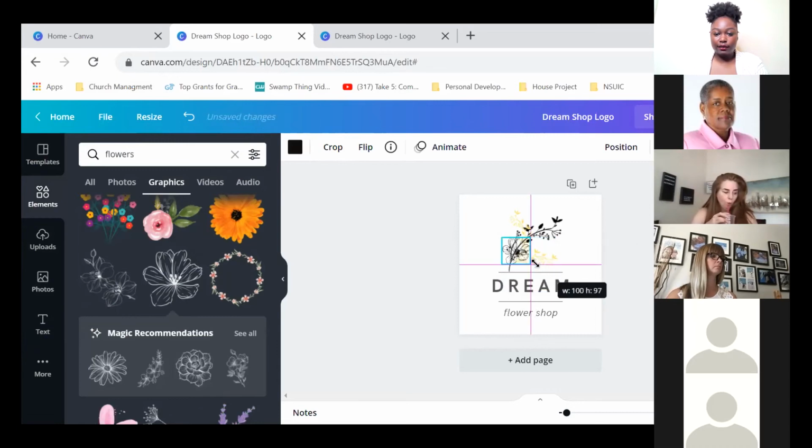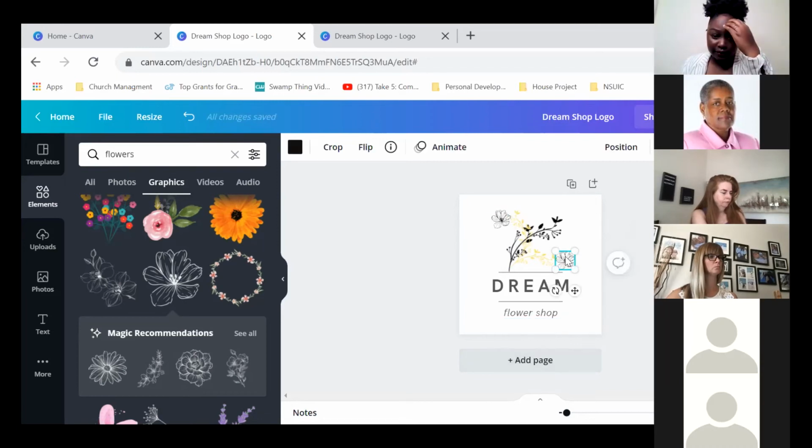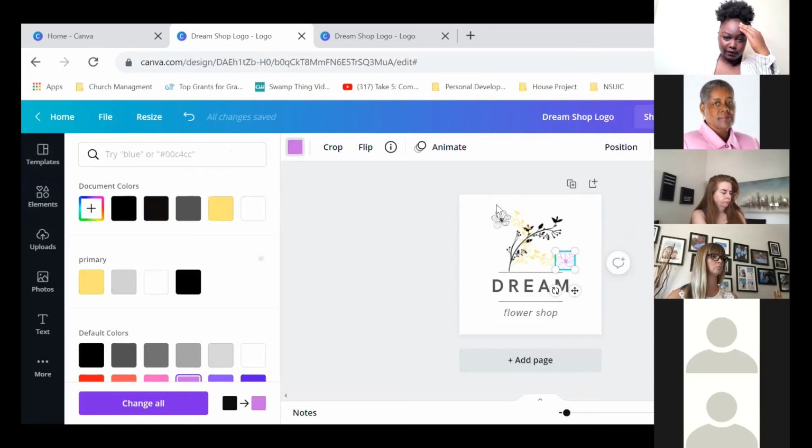Yeah, I could even go as far as doing more. So just spend some time messing with different graphics if you would like. And again, you want to make sure you're using the line. So the pink line that comes up tells you that it's aligned, right? It's aligned. We want it to be aligned.